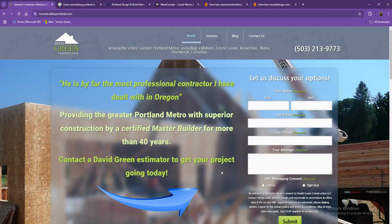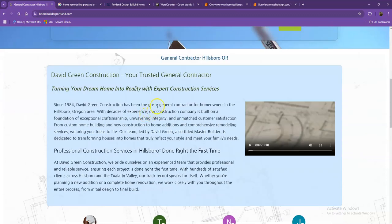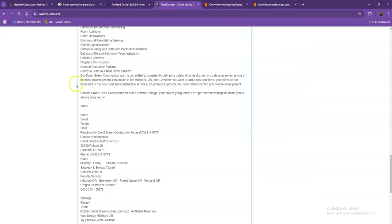One thing I can tell right off the bat is that Google loves content. Google is actually looking for 1,500 words on a homepage. And in addition to this, the more content you have, the more you look like an expert in Google's eyes. So of course, if you want to beat out the competition, you'd want to have 1,500 words or more. Let's go ahead and do a quick count first to see how many words you have on your homepage.